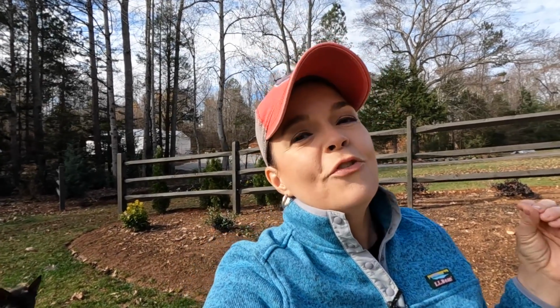We have had multiple freezes. Just this morning it was like 28, 27 degrees. So we have had lots of freezes. Those cooler temperatures are what makes the azalea turn the beautiful color. In the summertime, it will be green. But for now, that winter interest is just stunning. That was a little bonus surprise I didn't realize that they were gonna do, so I do love it.